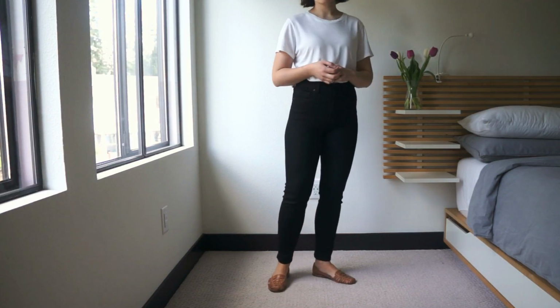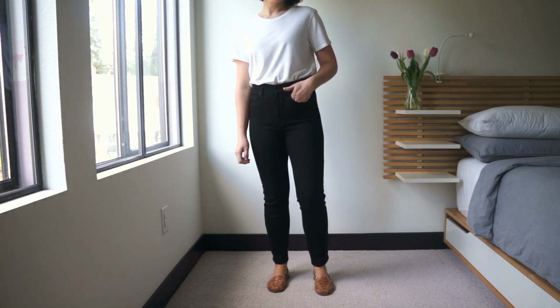The only thing about these that I would say is that they attract a lot of lint, which is kind of annoying, but I think that happens a lot with black jeans. So these I also have in a size 26, and I find that since they're stretchy, they kind of hug my hips in a really nice way, and they don't have that saggy crotch look that I hate.